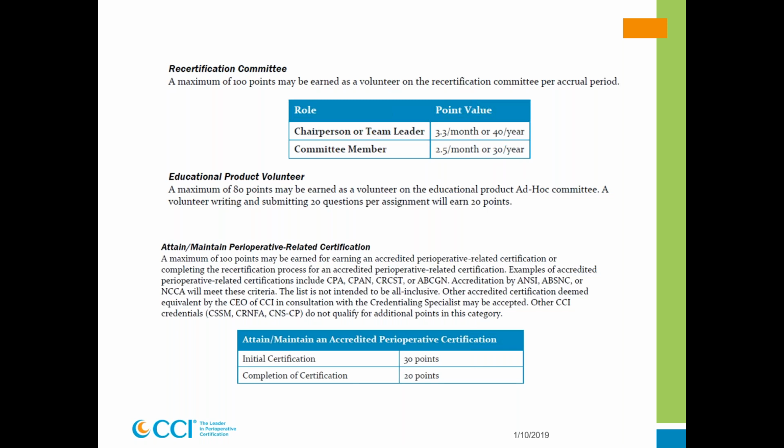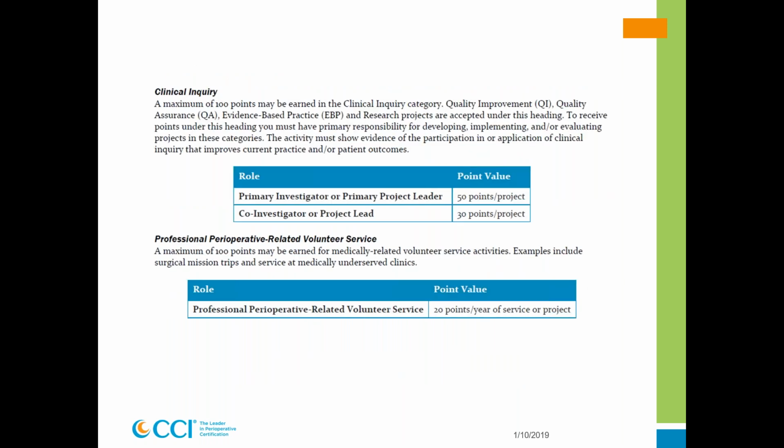And then product volunteers. We have a call every year for volunteers to help us write questions for the CSSM practice exam, the CNOR practice exam, flashcards, all of that. So if you volunteer and you're accepted for that, you can earn points there. Other perioperative related certifications, like I am RN-BC, so I'm certified by ANCC as an educator. That counts. It can be initial and recert in the same accrual period.